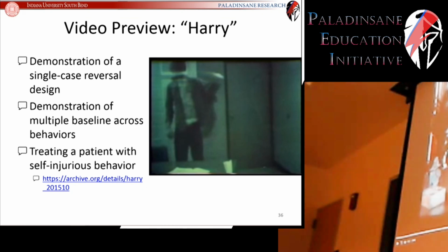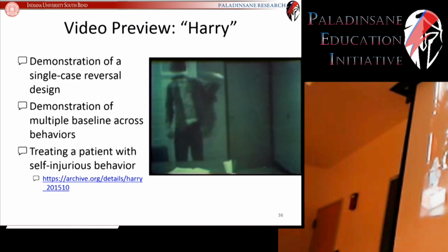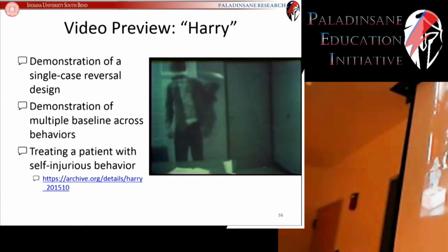So that was a nice synopsis of the logic behind the reversal design. The treatment began immediately following the final baseline session. Briefly, the program was as follows.